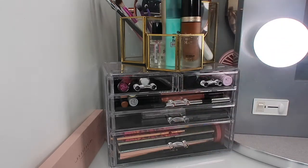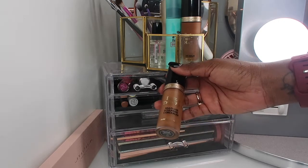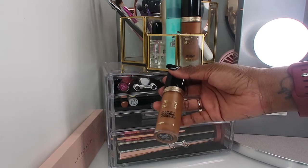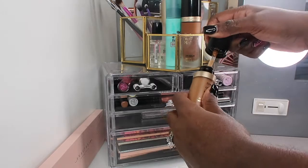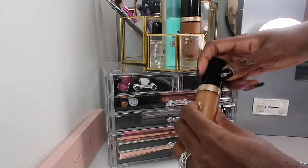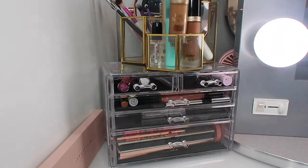Now, for concealer, I'm going to use their Multi-Sculpt Concealer. I remember this was so good. I'm in the shade Chestnut. I also have another shade that's good for a highlighting shade. Chestnut is my highlighting shade, and then Tiramisu is my neutral shade. But I definitely wanted to give these a try because I have not touched these all year.